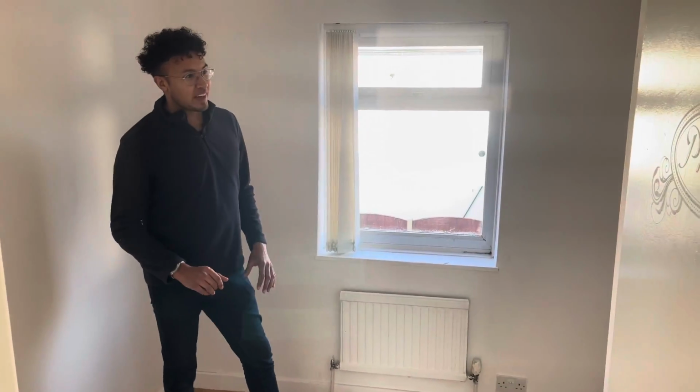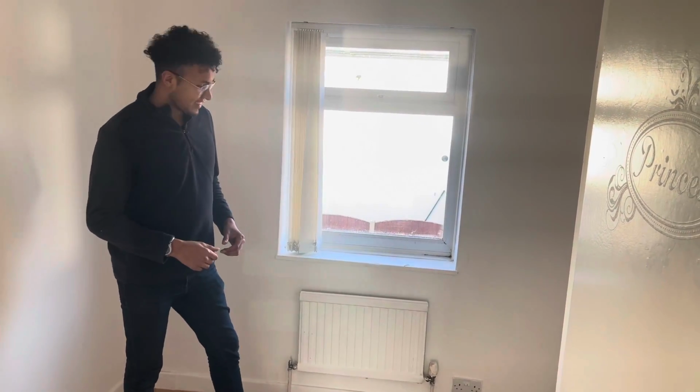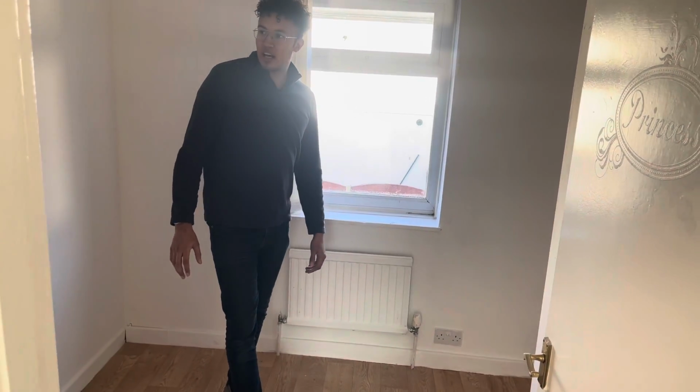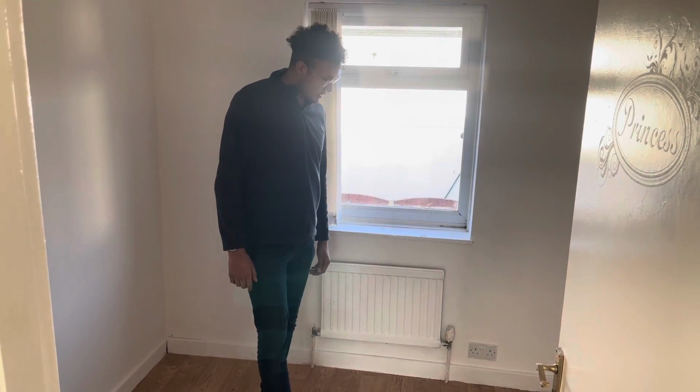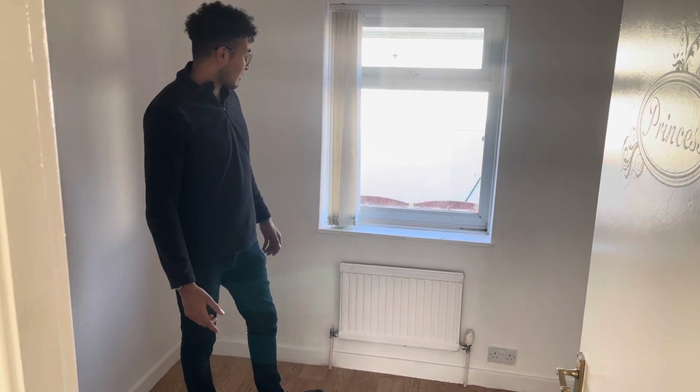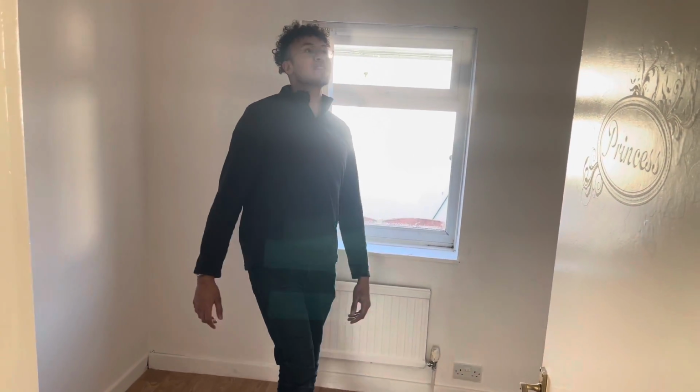Yeah, this room was pink, I remember this, it's quite bright. But what Femi's done is a good job. I'd probably say maybe one more coat of paint, perhaps some re-gloss, and a new door goes without saying, and yeah, it's good to go, ready to let.